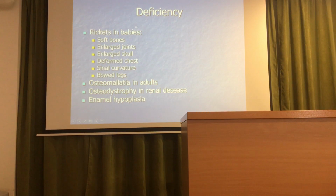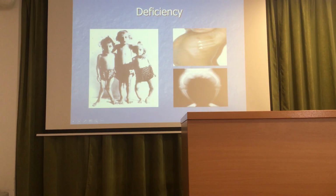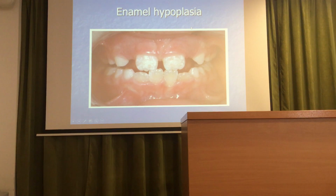Deficiency causes rickets in babies: soft bones, enlarged joints, enlarged skulls, deformed chest, spinal curvature, bowed legs, and osteomalacia in adults can also happen, as well as osteodystrophy, renal disease, and enamel hypoplasia. So you can see the bone of the chest is abnormal, and O or X legs, especially in childhood, are very harmful. And this is enamel hypoplasia, abnormal development of the enamel.